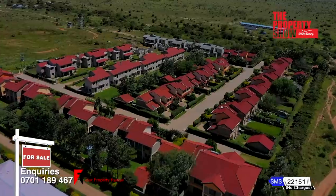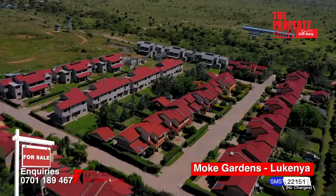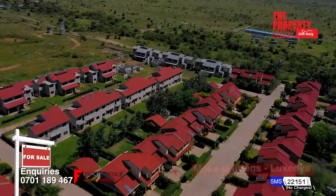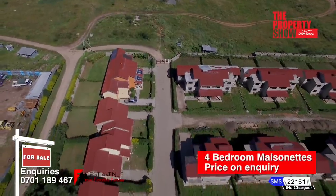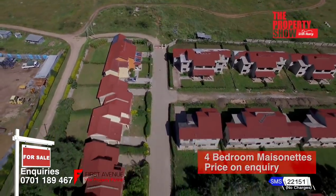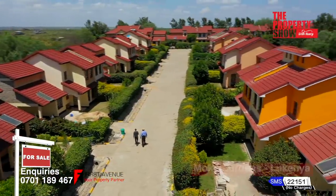Located at the foot of Lukenya Hills, it comprises 49 units of 4-bedroom maisonettes. This development is approximately 29 kilometers from Nairobi CBD, 1.5 kilometers from Daystar University, and 5 kilometers off Mombasa Road.